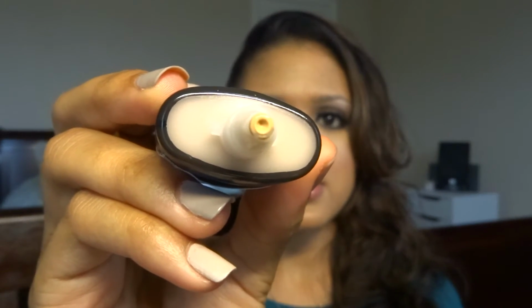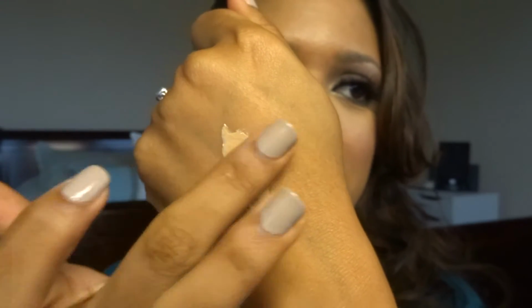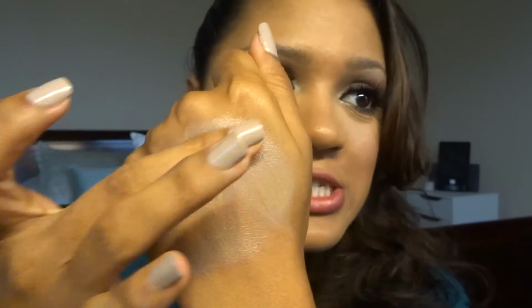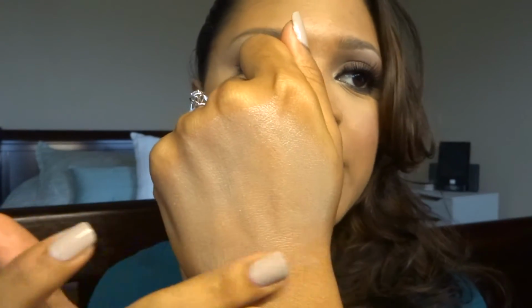This is the actual color of the product, and like I said, this is the medium deep, and it's not much of anything really. This is how the product looks. It's a little wet. And on my hand, you can see how maybe ashy it looks. But the main thing that I look for in these BB creams is that even after I blend it, it's still covering something. This really just created a cast.